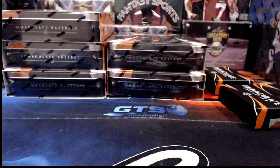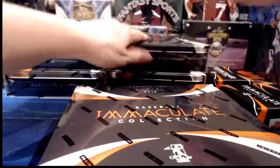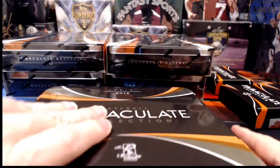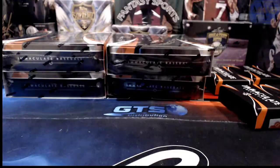Oh, Jay Allen, you said you saw an Immaculate break earlier that you didn't think had all that hot of stuff in it, huh? Well, let's see if we can't flip the switch here and get things going in the right direction with this case. I know there's a lot of Ohtani in here.